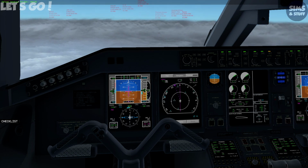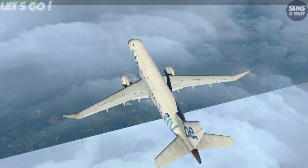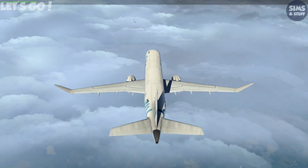Because now with this SFD Global, although we can't see it because we're above the clouds, the ground textures now are looking, well, you can sort of see them. Ground textures now, although this is True Earth, are looking stunning.